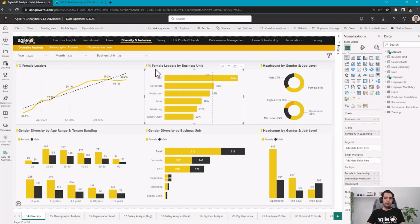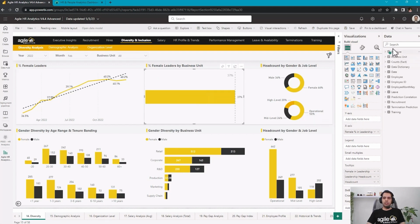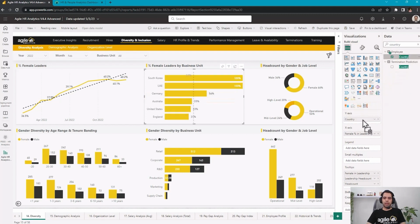So here in this visual, we have business unit for our y-axis, and we're going to replace it with country. It's easy to do. You just need to get rid of business unit, go to the search box here and type country, and then you can easily drag and drop country to the y-axis position, and boom, here you can see the distribution of female leaders by country.